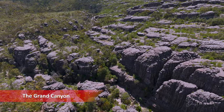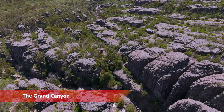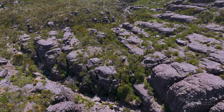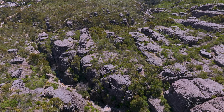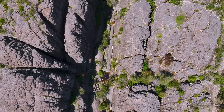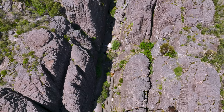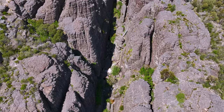The Sundial Carpark route is the easier route, but the Wonderland Carpark route has more scenic sights along the way. The first sight along the route is the Grand Canyon. However, the lookout point was closed for maintenance work. The Grand Canyon is a stunning chasm that has been carved out over millions of years, located about 400 meters from the carpark. It's a must-see for anyone visiting the Grampians and offers a unique perspective of the area's geological history.